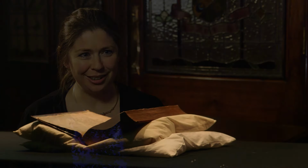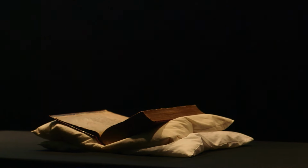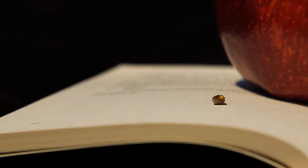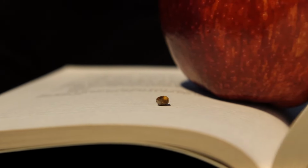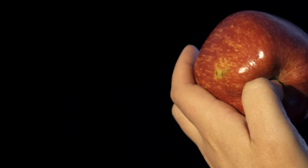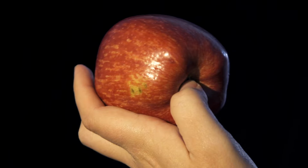When we were comparing this copy of the first folio to the other copy that's at the Bodleian Library, we found an apple pip squashed into the margin of the book, and some rather dubious stains around it. I think someone was eating an apple over it.